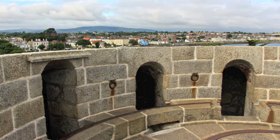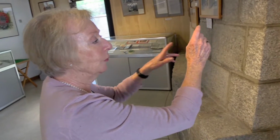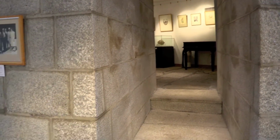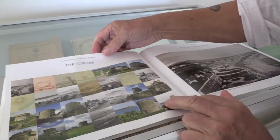So you can see from this, now this was not the original entrance, but you can see how thick the wall was. And this one was built in 1804, and it was built from granite, which was taken from around the area. There were about 28 of them around Dublin.